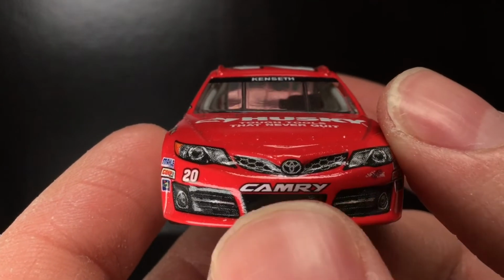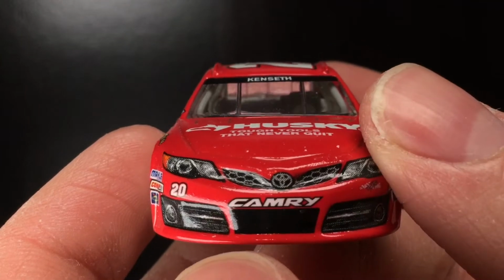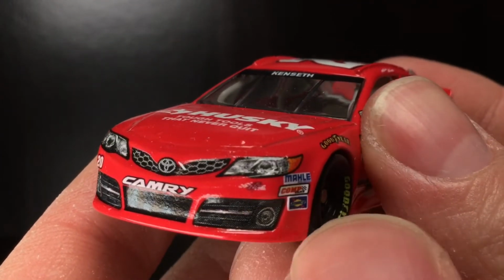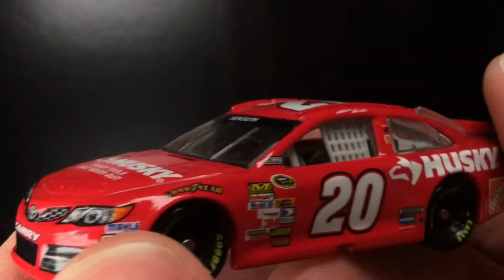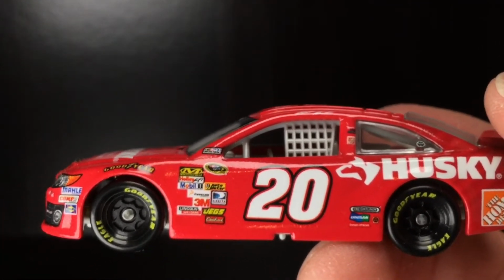So you got the Camry decal there. Obviously, the actual Toyota emblem is not centered properly. The Camry decal isn't either. I got Joe Gibbs Racing right there. Got Mail Comp, Sunoco. I got the number 20 right there. And again, Matt Kenseth, 2013, wins 7 races. I mean, incredible, right? Just absolutely incredible.